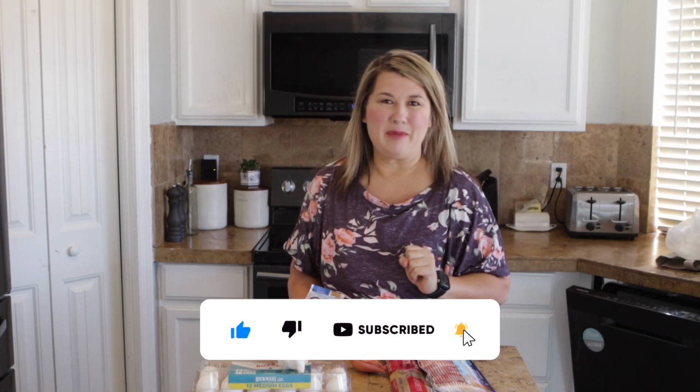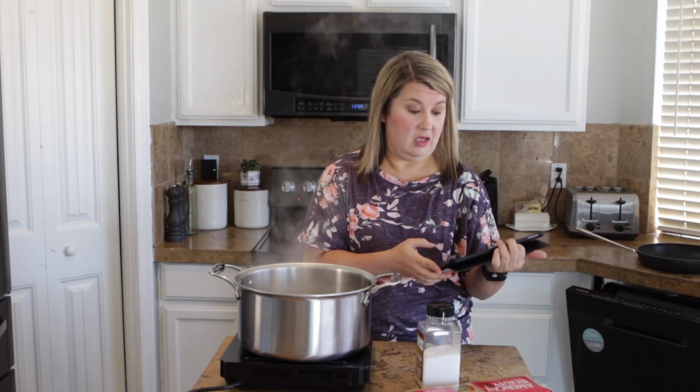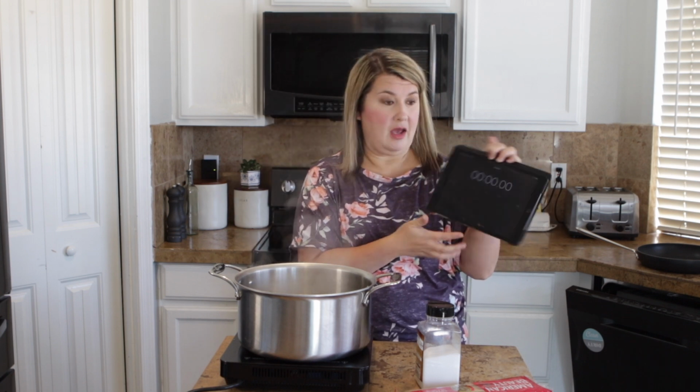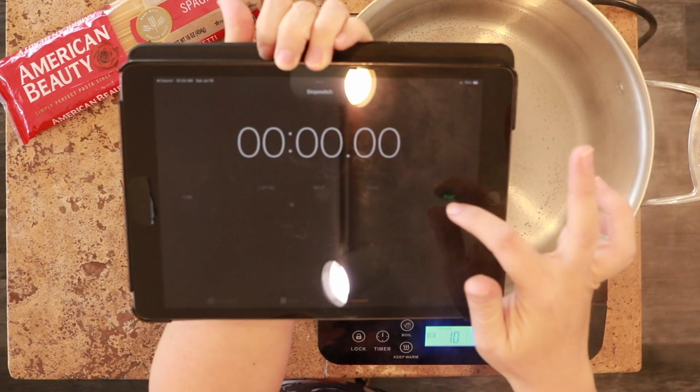Let's get to our carbonara. Here I have some boiling water, and you want to make sure that it gets to a boil. But before I do that, like I said, I was going to time myself just to see how long it takes to cook this meal because it's super easy, and so I just wanted to see how long it is. So I've got my timer here on my iPad, and I'm just going to hit start.